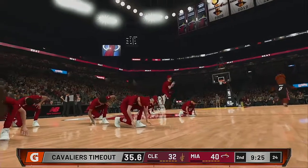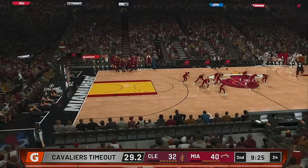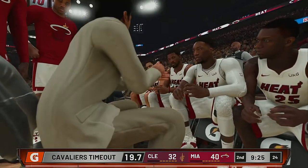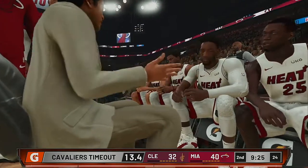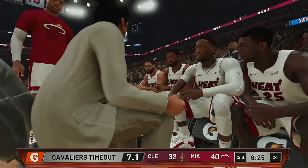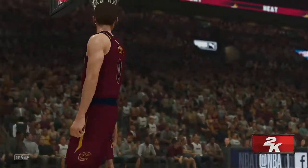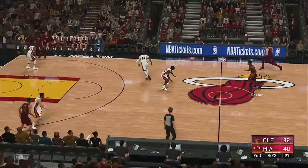And doesn't like how things are going right now. The timeout before the timeout here, maybe just to cut off the momentum and have a chit-chat with the team to settle down. We're just over 2.5 minutes into the second quarter.